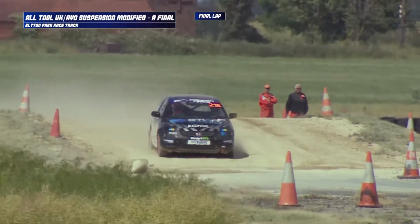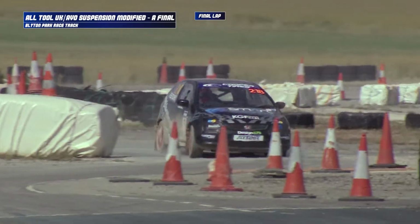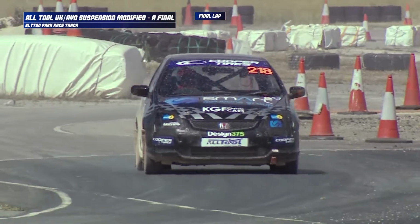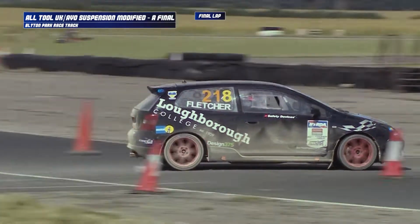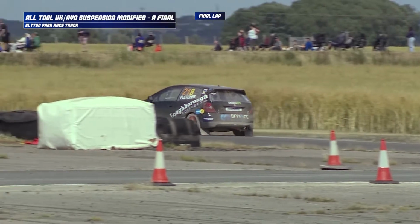There it is, Alex Fletcher able to cruise to another A final victory in the modified category, making a return to racing this year after cancer treatment. It's great to see Alex back out, and all his students will be cheering him on. It's the Loughborough College motorsport engineering students who run this car. They've certainly prepared a great car for Alex to drive.